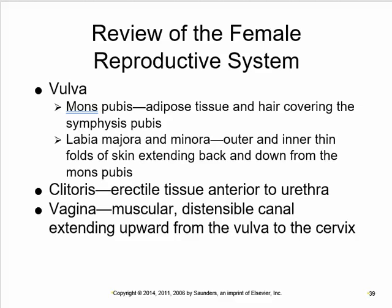Okay, this video is on disorders of the female reproductive system. So a quick review. There is the external genitalia, the vulva. The clitoris is analogous to the penis. It's erectile tissue. It's anterior to the urethra. The vagina is the organ of copulation and the birth canal.